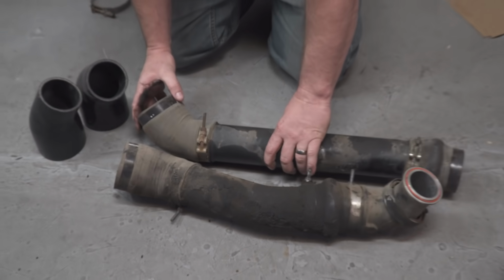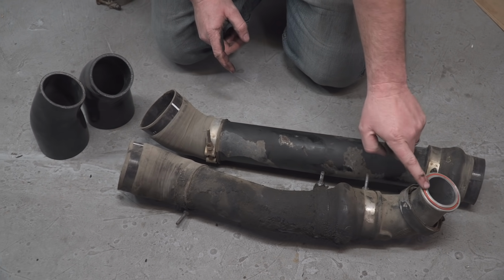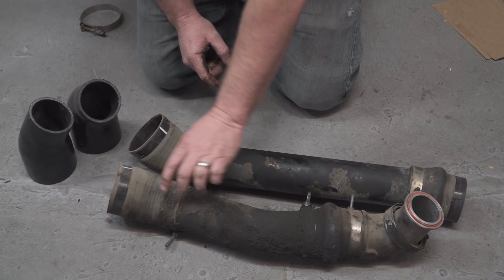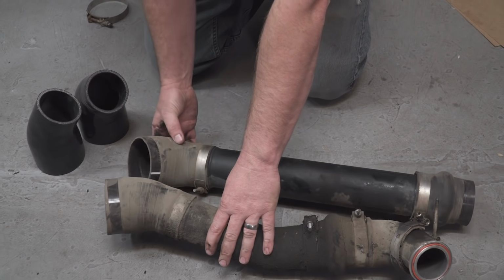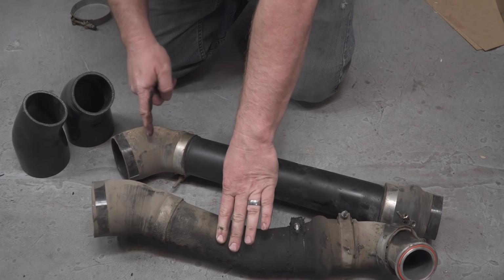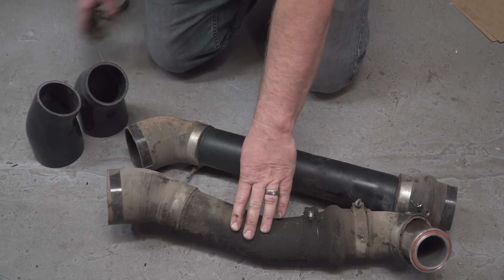Now if you look closely, you'll see this is the passenger side one, this is the driver's side. We know because it's still got the turbo discharge on here. Look at the angle of this boot versus the angle of the passenger side. So the factory made the passenger side boot have a steeper angle than the driver's side.